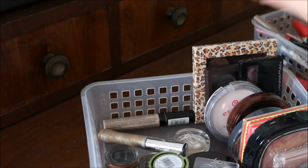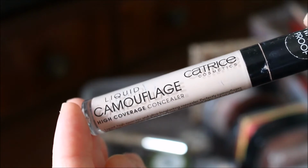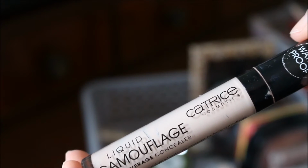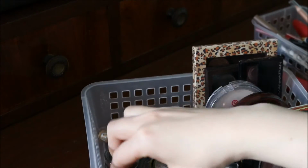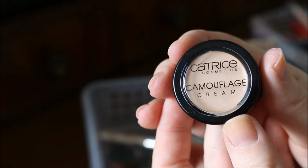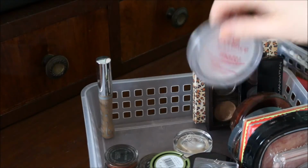So there is that. Then for concealer I have my Catrice Liquid Camouflage in the shade Porcelain in here. This should be done soonish. I'm trying to pan this right now as well, just like the e.l.f. foundation. And then a brand new or almost brand new pot of my Catrice Camouflage Cream in the shade Ivory. This will stay in.